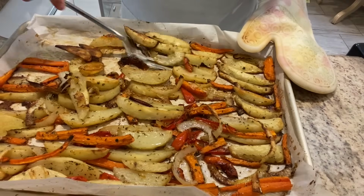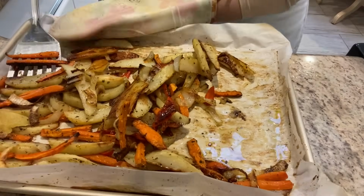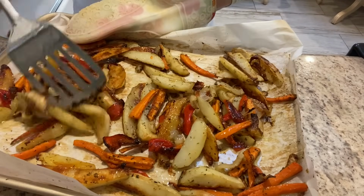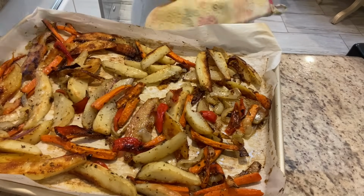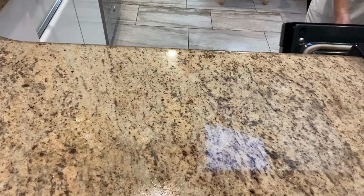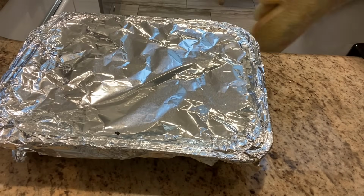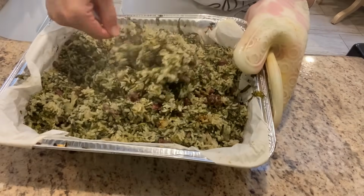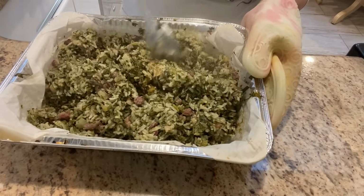After about 20-25 minutes, the potatoes are ready to be flipped. I flip them all over and place them back into the oven to crispen on the other side. At this point, the bahsh and the chicken are fully cooked. I'm just fluffing up the bahsh so that the rice becomes nice and fluffy.